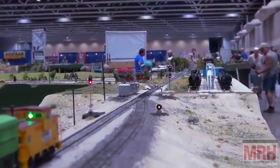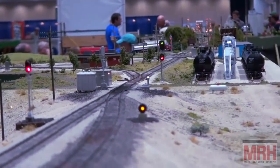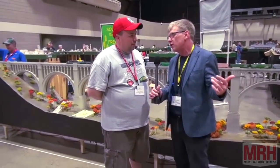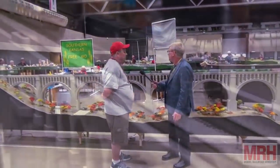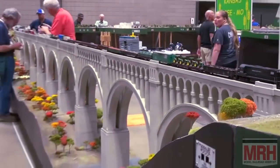Yes. Do you guys have signals? We do have signals. And who do you like to use for that? We use the MSS signal system. Okay, it's beautiful. I love looking at these signals when the trains go by. Cool. Now, you've got this bridge here. This bridge has got to be better than 40 feet long, and this is a prototype? Yes, this is modeled after, and this is by Andy, our gentleman sitting over here, the Lackawanna Railroad, Nicholson Viaduct in Nicholson, Pennsylvania.